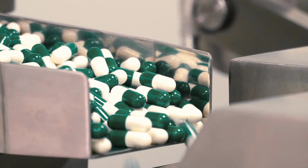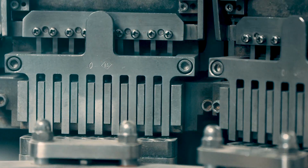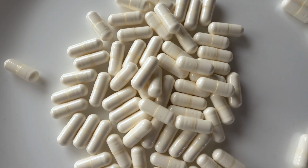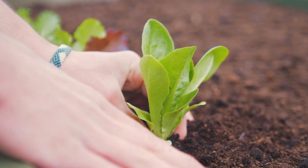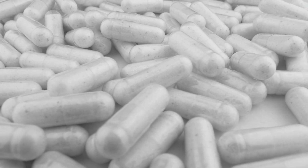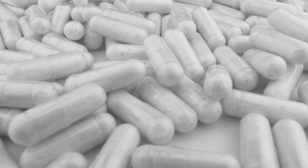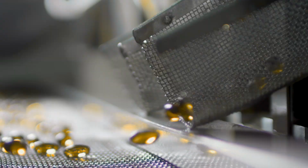At Vivion, we understand the evolving needs of supplement manufacturers. That's why we offer high-quality vegetarian capsules, an ideal choice for brands focused on clean label, plant-based, and organic products. Unlike gelatin capsules, our vegetarian capsules contain no animal byproducts, gluten, wheat, or gelatin.